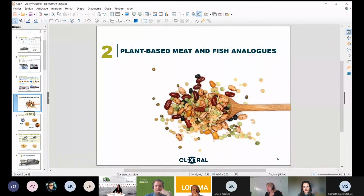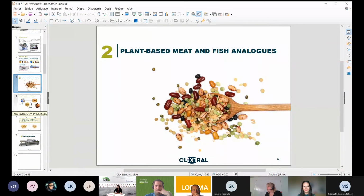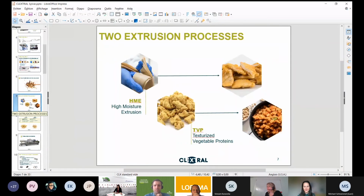So now we will speak about plant-based meat and fish analog and what are the processes to do that. So we have two extrusion processes. One is called HME for high moisture extrusion, and another one is called TVP for texturized vegetable proteins.